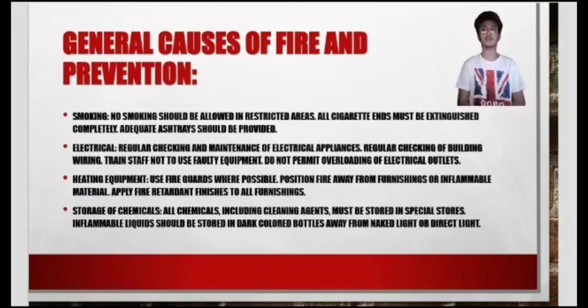General causes of fire and prevention. Number 1 is smoking. No smoking should be allowed in restricted areas. All cigarettes must be extinguished completely. Adequate ashtrays should be provided. Number 2 is electrical. Regular checking and maintenance of electrical appliances. Regular checking of building wiring. Train staff not to use faulty equipment. Do not permit overloading of electrical outlets.